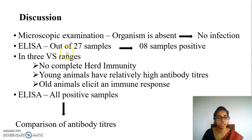In all 3 veterinary ranges, there is no complete herd immunity. Prevalence of antibodies was not up to 80%. And when we looked at the scatter plot, we saw that the young animals have relatively high antibody titers compared to the old animals, and also that with age the antibody titers don't go away. Old animals also have antibody titers. And in ELISA, we were able to compare the antibody titers using the dilution series.